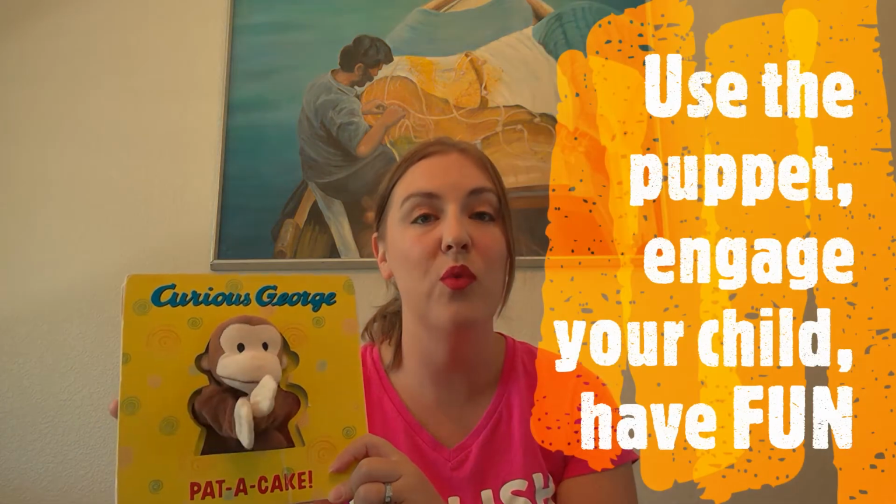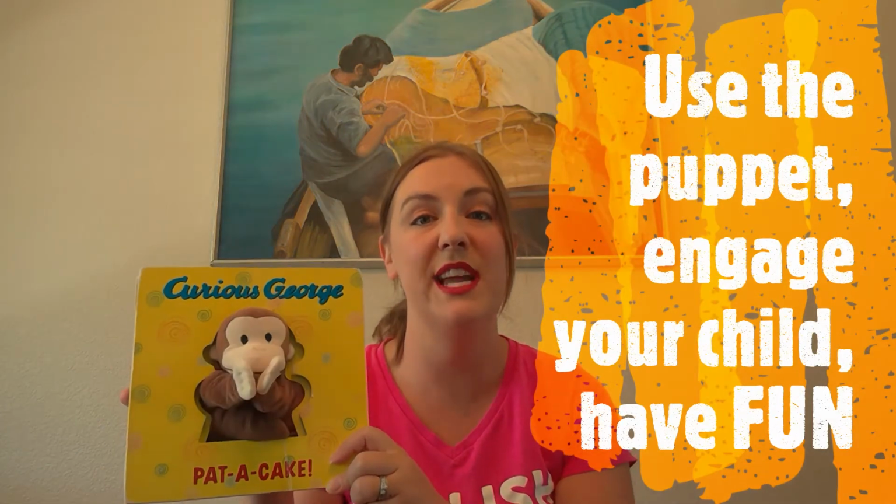Now, I'm not allowed to read this book to you guys, but I highly recommend it. Why? We've got a puppet. Puppets are great storytellers. They're fun, they're engaging. They make reading a game. I love games, and so do my active children.